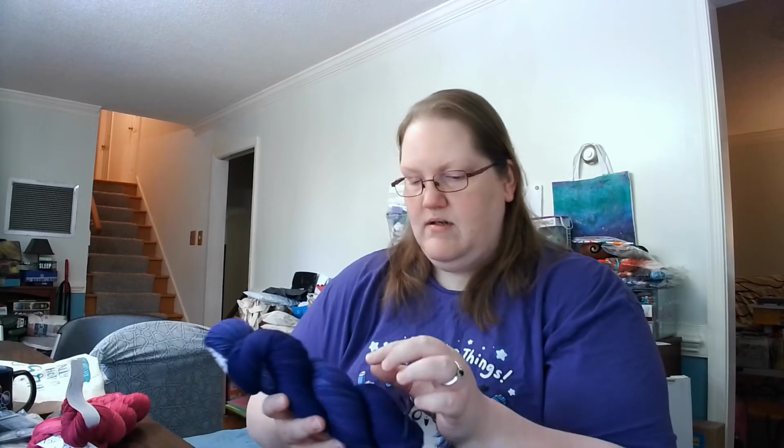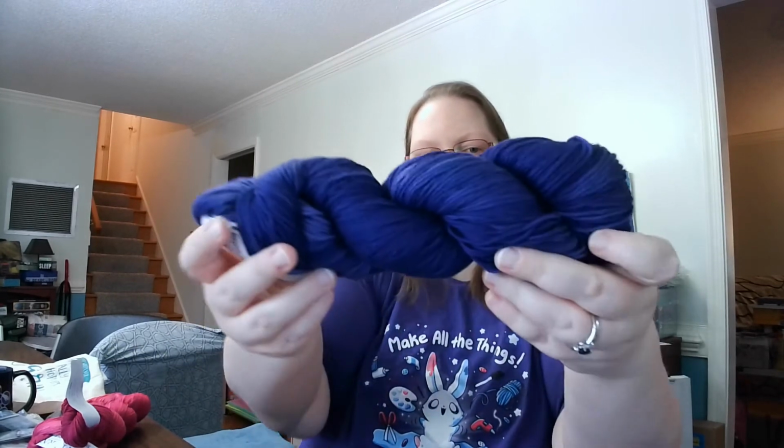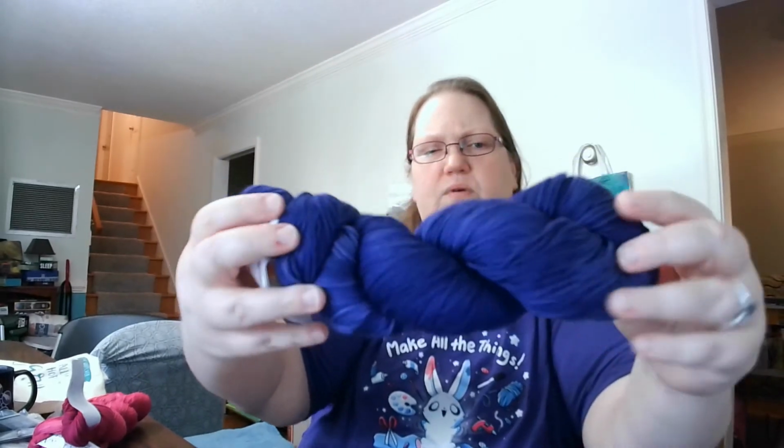I also got the other two colorways for July because I loved the Pima cotton and the pink so much. Excuse me, I decided that I wanted to get the other two colorways as well, and that way I've got a ton of cotton that I can do all kinds of stuff with. So this is the Chill Out colorway. I've got some fuzz here. This is the Chill Out colorway, and it's relatively true.